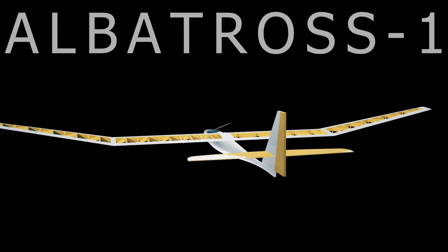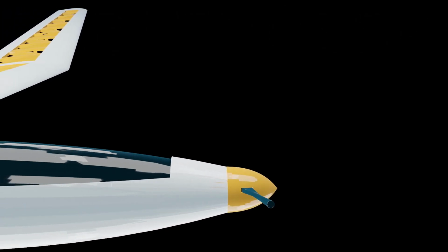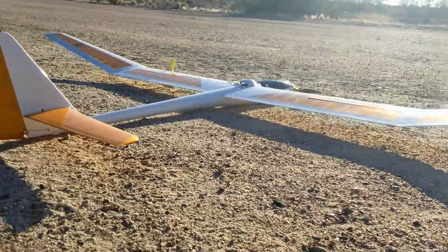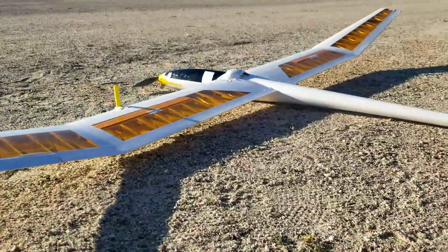The Albatross 1 is a 2.9-meter wingspan glider designed for testing the efficacy of dynamic soaring in low-density conditions. The high aspect wings provide a large lift-to-drag ratio, allowing for efficient flight with low energy loss. Advanced soaring maneuvers are made possible through its control surfaces, which include rudder, elevator, and ailerons. To make landing easier and safer, it can also make use of spoilers present on the wing.